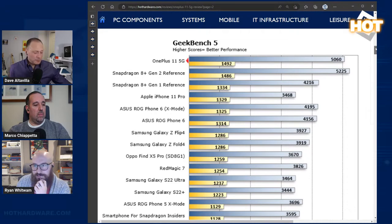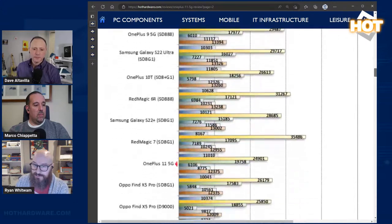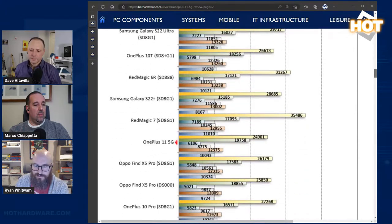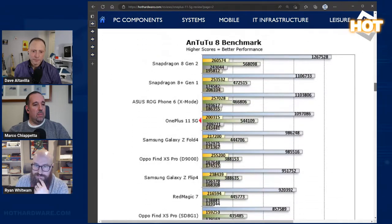It took the top spot in a lot of these tests. GPU test specifically, the jump is substantial in a lot of those tests. So if we get a little further down to where the GPU stuff is, it will be obvious. And importantly, it stays fast.